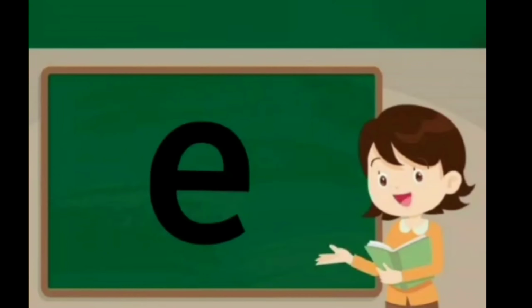Children, today we are going to start a new vowel and that is A. A. And we are going to start with a new word family that is et. Et. So let us start.